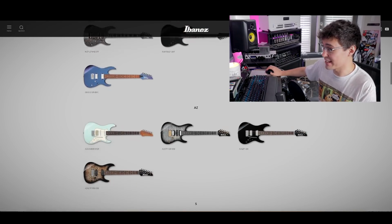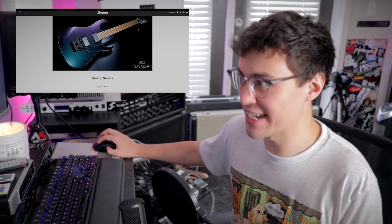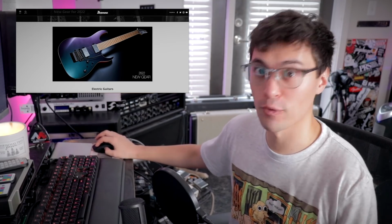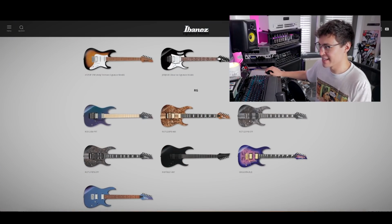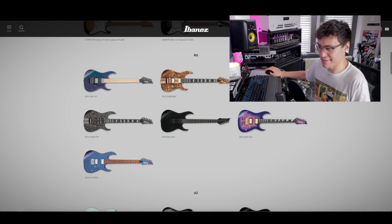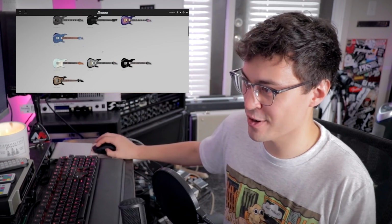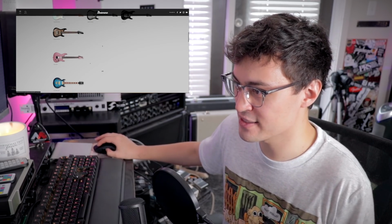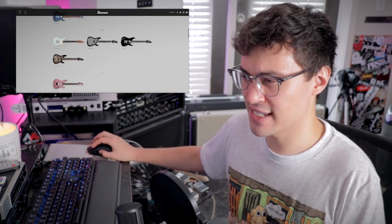Alright, so let's take a look here. There really aren't that many. I'm used to Ibanez just vomiting out new models at the beginning of the year. Usually it's almost overwhelming, the amount of new models. There's so many that I usually end up missing some that are really cool. That doesn't really seem to be the case this year. What is this for electric? 2 signature models, 7 RGs, 4 AZs, 1 S, and 1 AR. So quick maths, that's 15 new models.